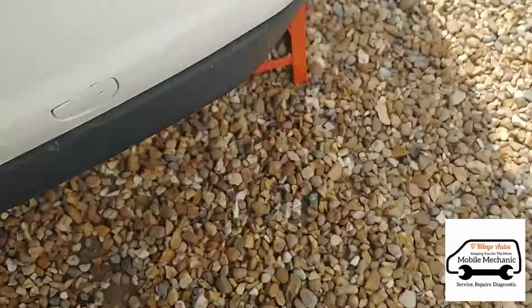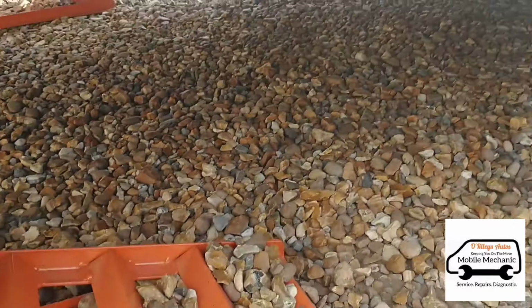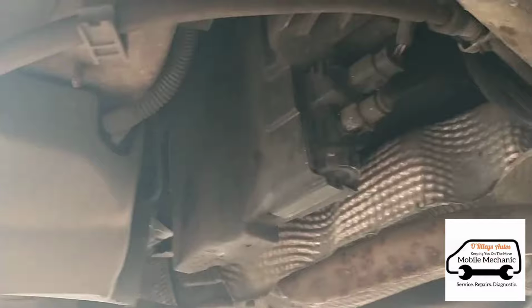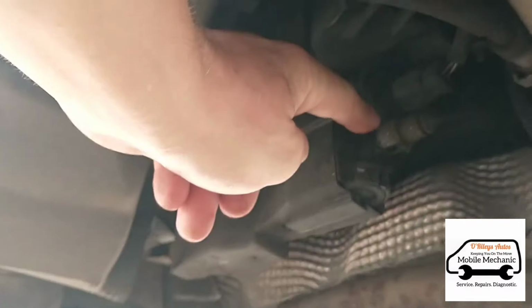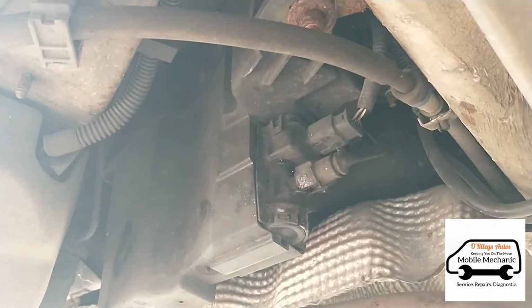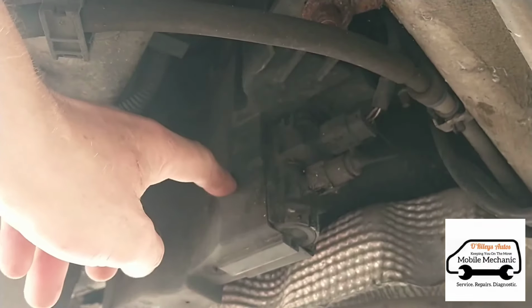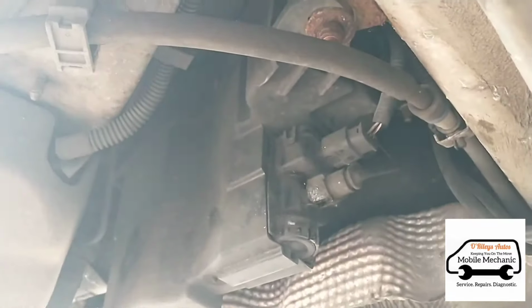We come underneath the driver's side, rear wheel arch. We should be able to see the additive tank, which is just there. Got the additive tank here. This is one of the pipes that lead out of it. The only thing we can do, I suppose, is test that there's power there, and it's maybe going to need a replacement one of these pumps.